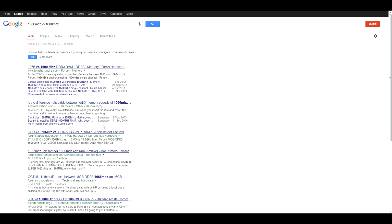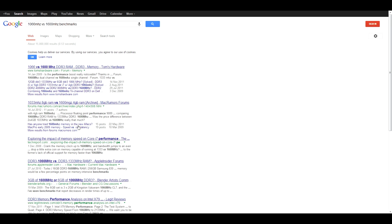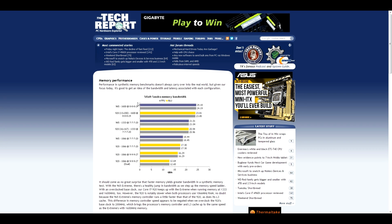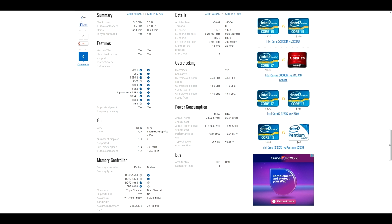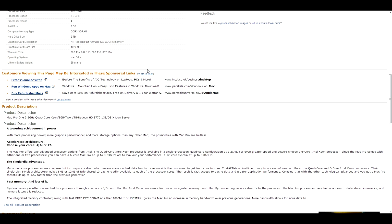I'm just using Google for everything. Benchmarks. Now let's check on that. Okay, 1066 versus 1600. There's an obviously big difference, but it's just memory bandwidth. Memory latency is also larger on the 1066. And it also has 4 times more RAM, 32 gigabytes.